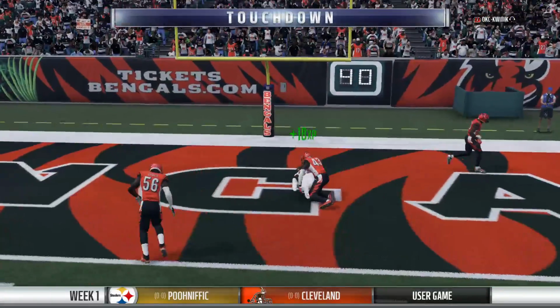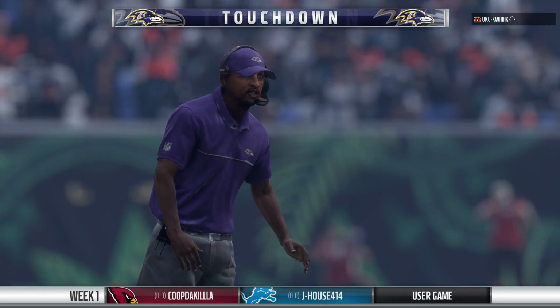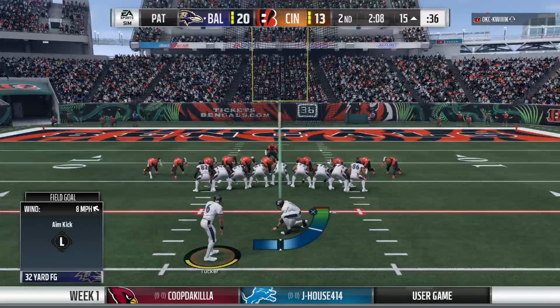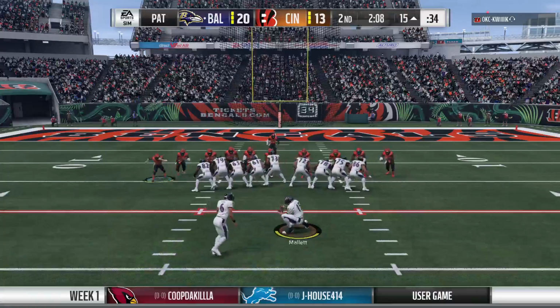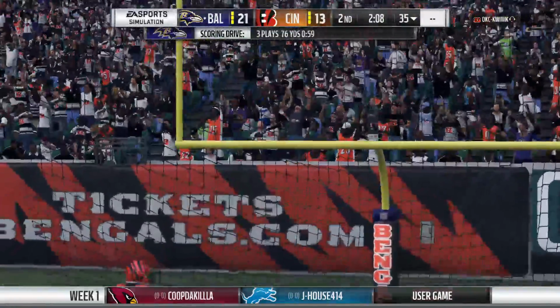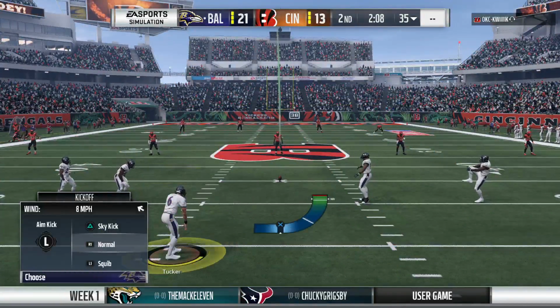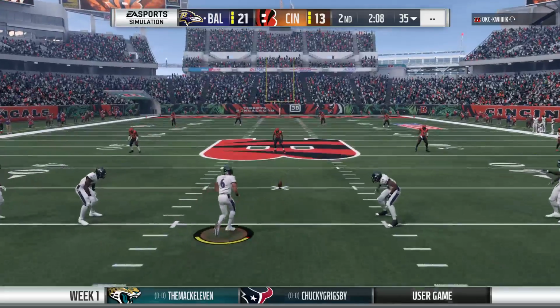Got a man, it's caught for a Ravens touchdown. Benjamin Watson from 19 yards away. And the Ravens will add on to their lead. And with that, the lead is up to 8. Here's Tucker now out to kick this one away.